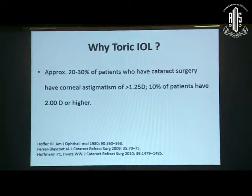The question is, what's the need of toric IOL? Well, earlier, maybe 5-10 years back, we never implanted toric IOL. The patients were still happy. But the fact still remains that nearly 29%, a major study says 29%, otherwise there's a range of studies which says that nearly 20 to 30% of patients who undergo cataract surgery have significant astigmatism that needs to be corrected. And that is more than 1.25 diopters. And 10% have 2 diopters or more.